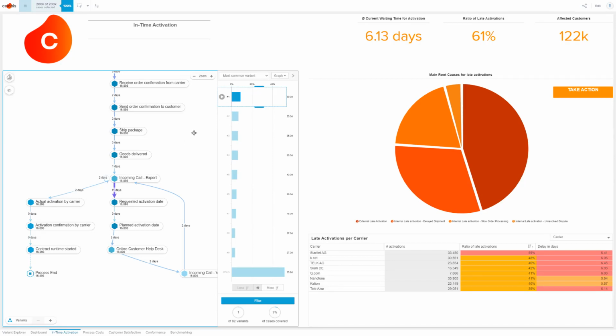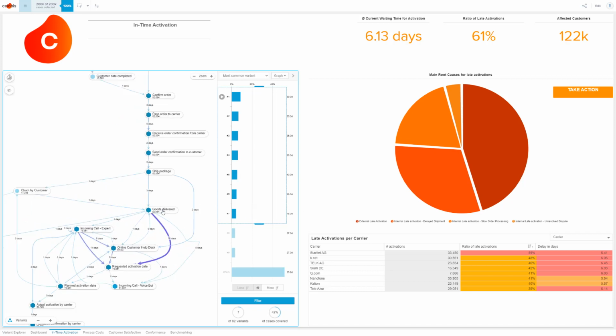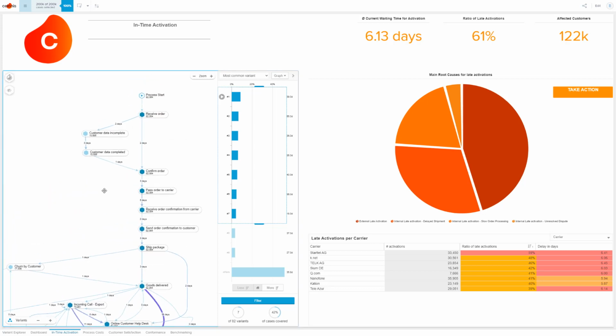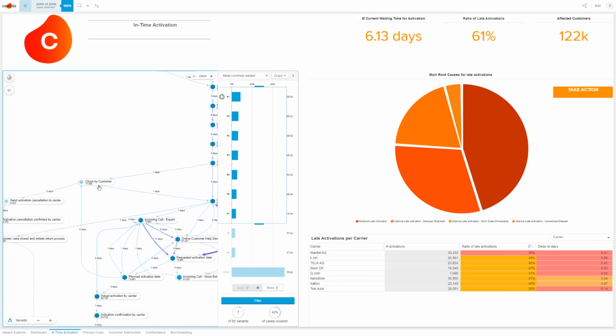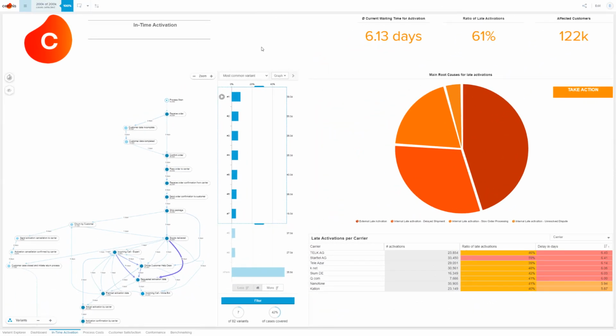But as we expand out, we can see further different variants that occur, such as service requests causing multiple invoice interactions, what we've already seen, customer data changes, and also customer churns happening. Now let's focus on understanding where the friction points are and how to improve them.